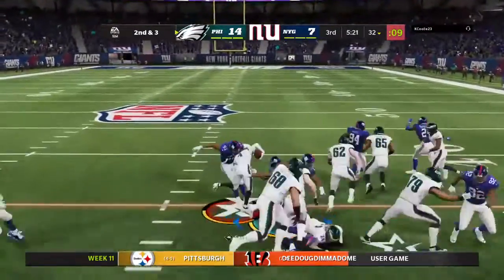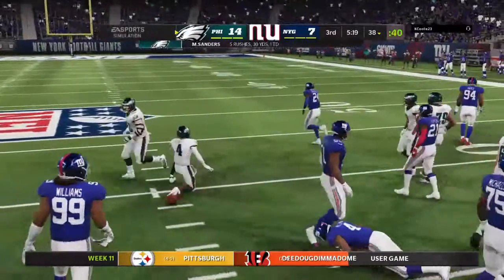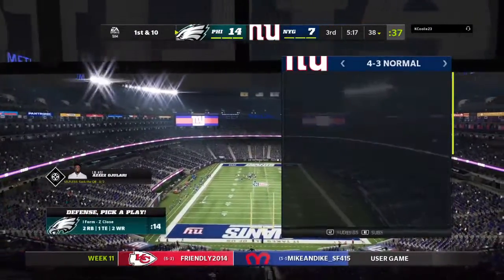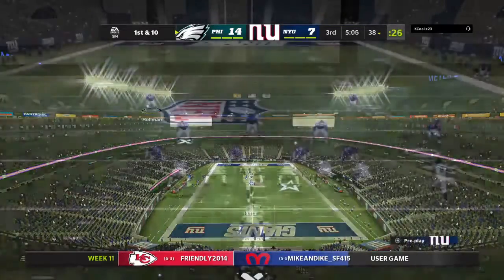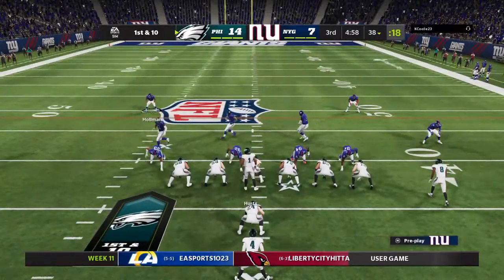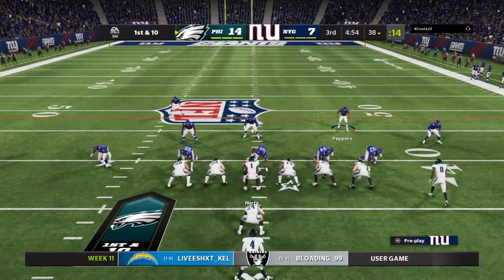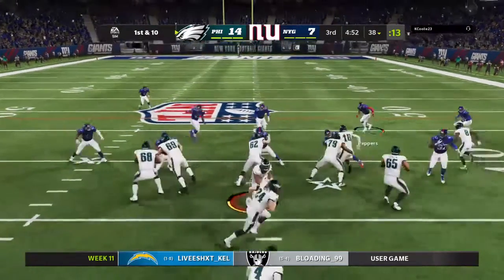Second down, back to Sanders. And he'll be brought down shy of the 40 at the 38-yard line. Well, you certainly have to give a little credit here because they're playing this game now at their pace. This is ball control football, sustained runs, taking their time, and making it work.